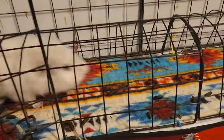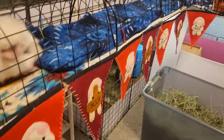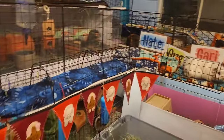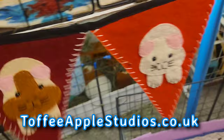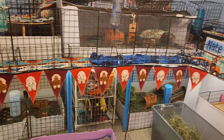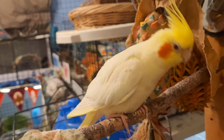And I wanted to show off my new banner that I got from Toffee Apple Studios. Pippi! Hi, Pippi! Yeah, I don't know what you call this. Do you call this a banner? It certainly makes Pippi's racetrack a little bit cooler. And it's these little felt thingies. They're felt piggies. And it's really festive for the season. But I think this is something that I'm just going to keep up year-round from now on. Hi, BB. How you doing? You feeling okay?